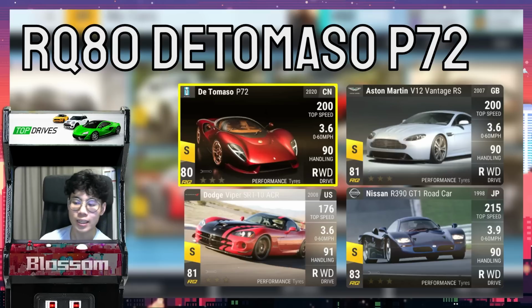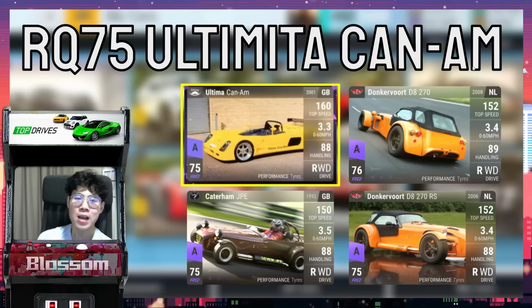The Nissan R390, you know, the 0 to 60 is crap, but the top speed is the highest among every car here, and it probably still has the best MRA with that same 90 handling. So I think this is a good batch of cars to compare the Di Tommaso to, and it's a good way of seeing what the new RQ80s are going to look like in PL15.